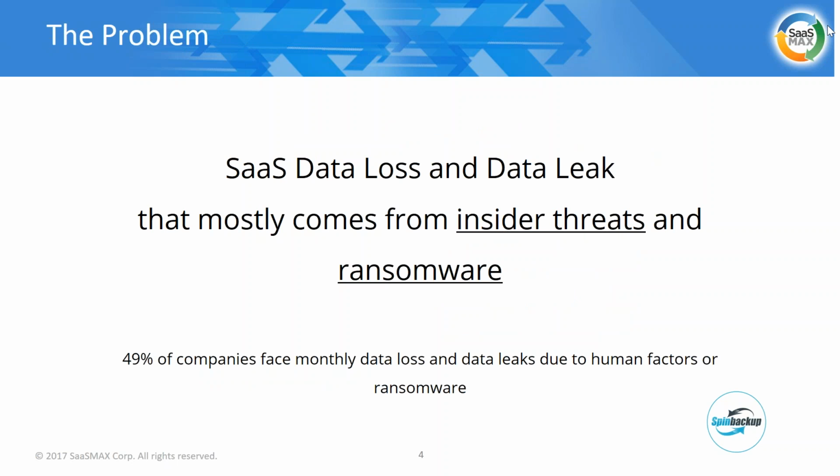Let's talk about the problem that many of us face today: data loss and data leaks in the cloud. There are definitely a ton of companies affected. Look at the recent Equifax data breach, for example, or WannaCry that happened a couple of months ago. Data loss disasters have been becoming more and more of a problem. That's exactly what we address here at SpinBackup when we're talking about insider threats and ransomware, things that can really kill your business. We protect our customers and your clients against that. About 50% of companies face these disasters every month.